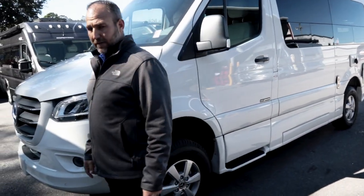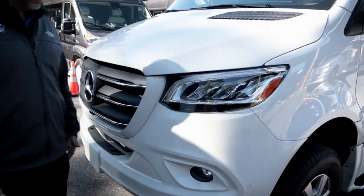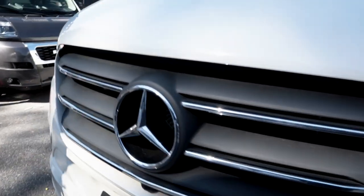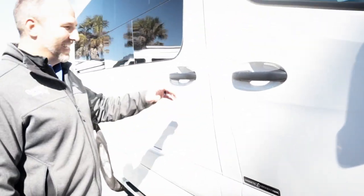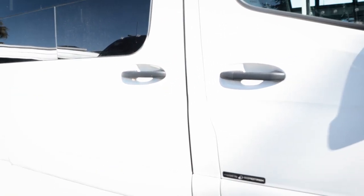And I'm sure this handles pretty well. It does. Especially being the shorter one. We should go take it through the Moab. Hey, if you want to go for a ride, we can absolutely do it.